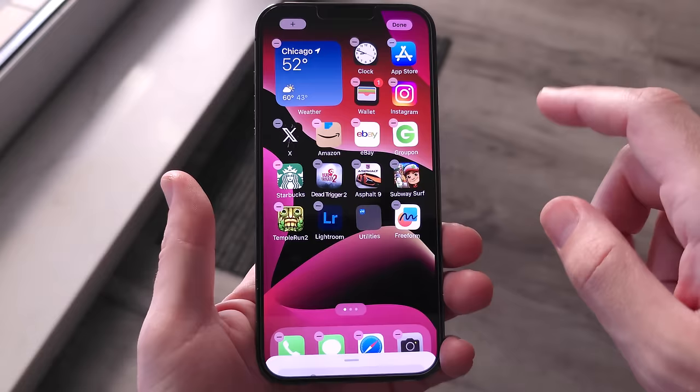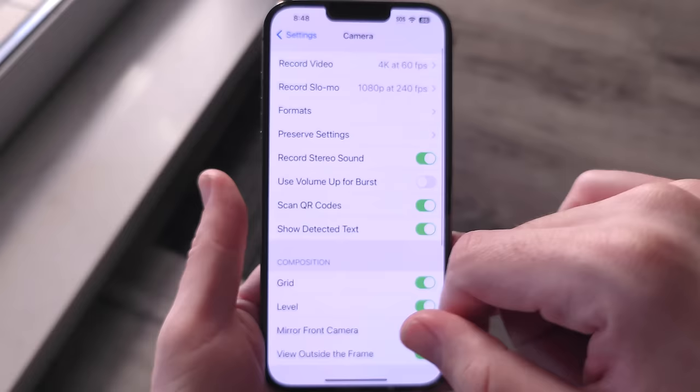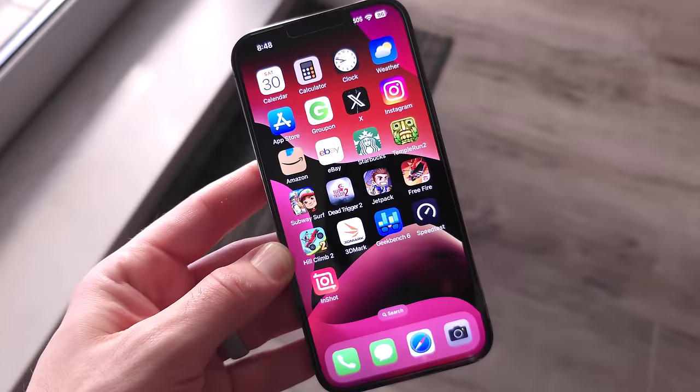When you do go into your settings menu, though, and you scroll down to camera and stuff like that, you will notice you don't have all the same features that you'll find in a 15 Pro Max. However, the overall feel of this phone is not very different. It really isn't. It just feels like I'm using another iPhone. So you're good here.